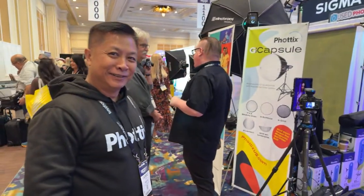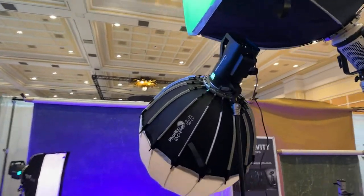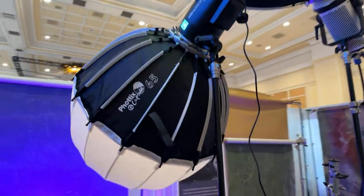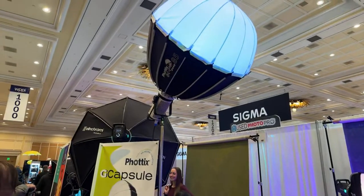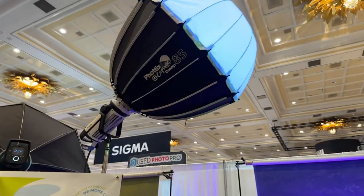It's Phottix. You guys know I use Phottix a lot in the studio. And here we are looking at their new softboxes right here. Look at that, the dome. And there's something unique about these softboxes that has got me thinking I need to update all my softboxes now.